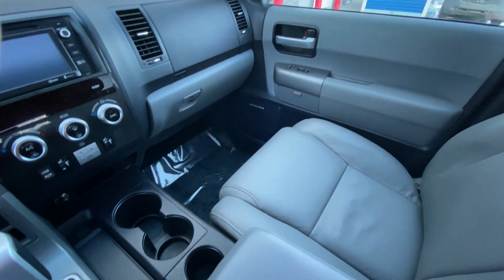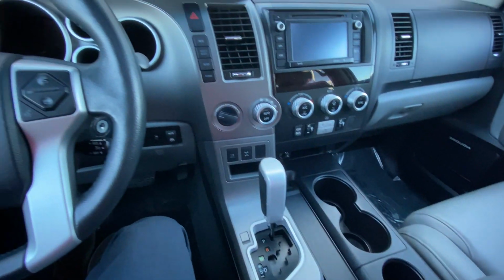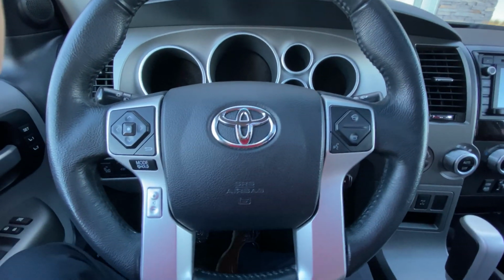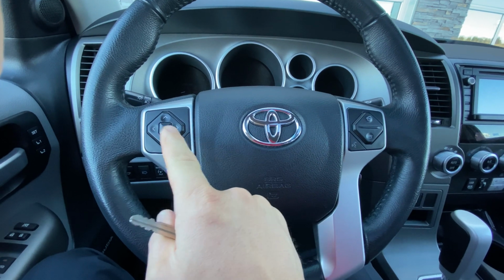Awesome vehicle. And again, I've said it a couple times here, but I can't even find a scratch on this guy. It's in incredible shape. We'll start off with this section here. This is going to be your center information center. I can roll through that information.